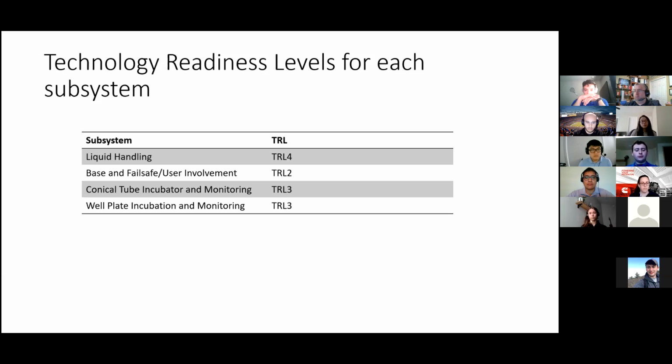Our conical tube system was demonstrated in computer modeling and mechanical engineering analysis without having been demonstrated in a laboratory environment, rating it at a TRL level of 3. For the very same reasons, our microplate system is also rated at a TRL level of 3.